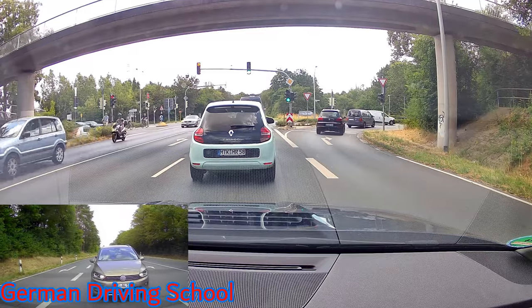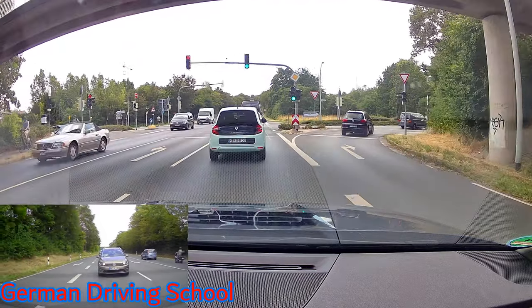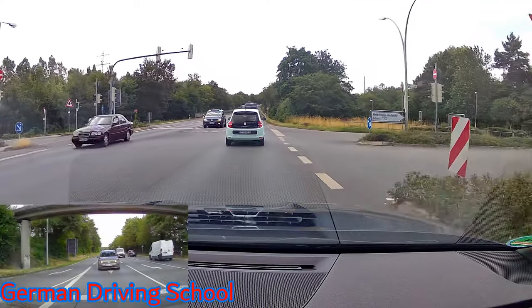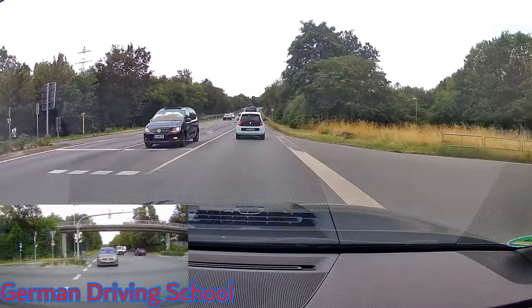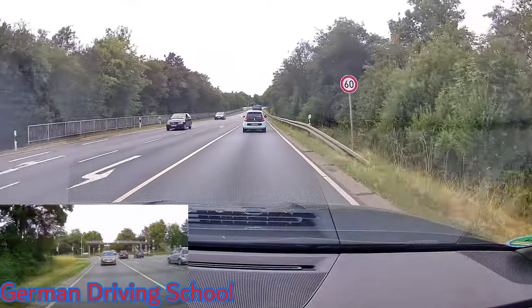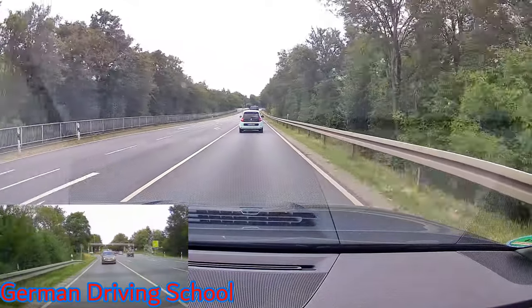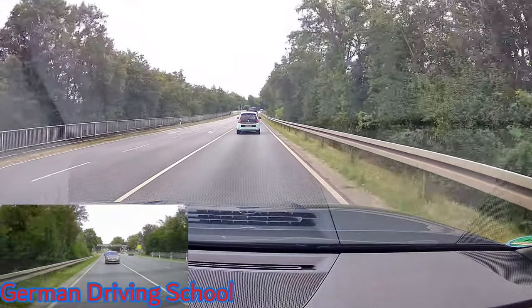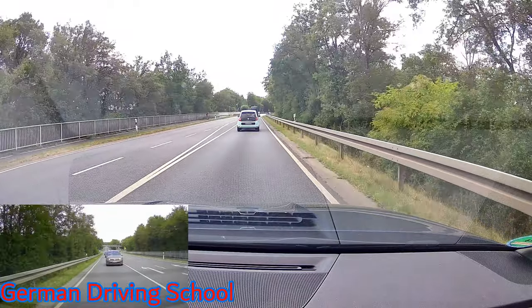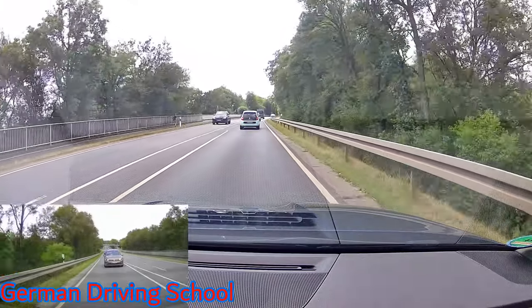The third brake light of the front car looked like blinking, but it's the frequency of LED lights, and this is matching with the 60 frames per second recording, and then you get the intervals, and it looks like blinking.